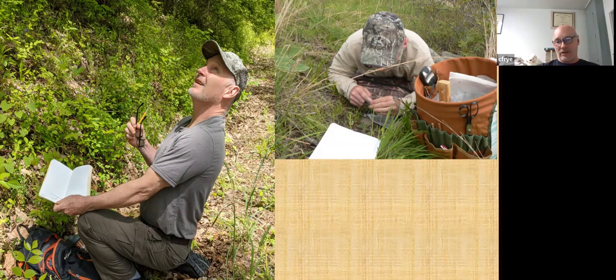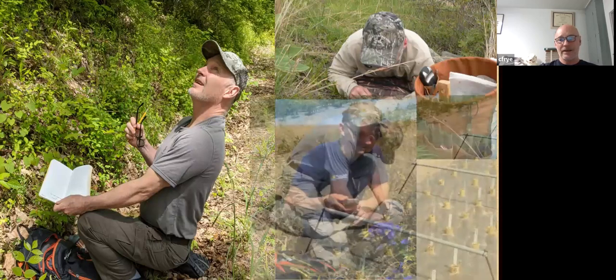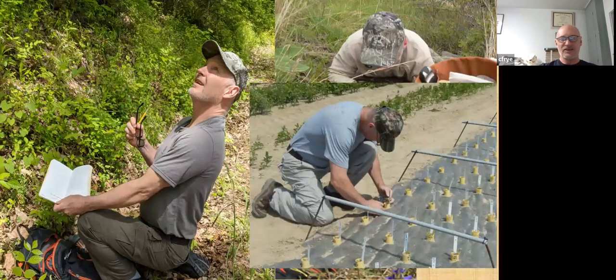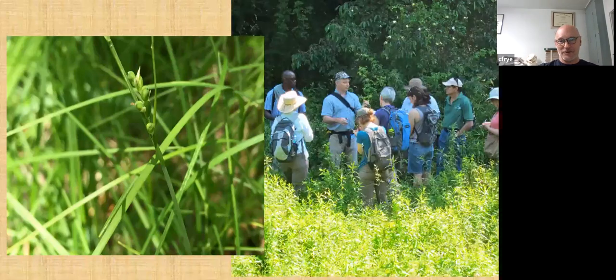I do a lot of rare plant monitoring, things like fringe gentian. And then I tend to take an experimental approach to answering some basic questions in plant conservation biology. I am inordinately fond of sedges. I love teaching about diversity in sedges. Although COVID and the spate of retirements and departures within my department have taken a toll on my fondness of teaching field courses, I hope to get back to that sometime soon.